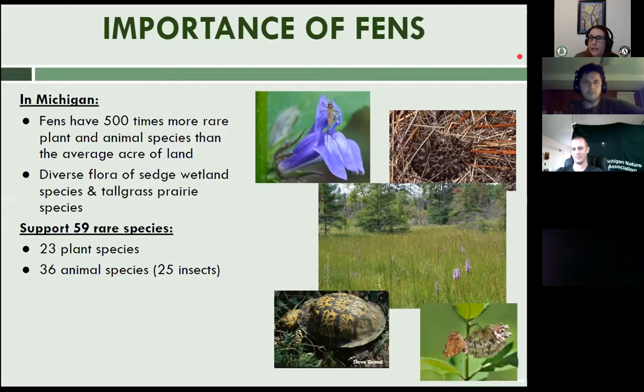So Rob's gonna share the second poll. We are just wondering if anyone knows what percent of Michigan's land you think is fen? 5%, 1%, a tenth of a percent. Most people are saying a thousandth of a percent. All right. Thank you, Rob.